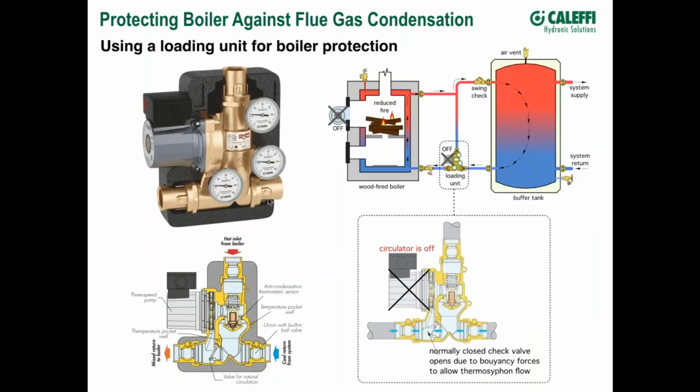Again, this was aimed at the biomass market. So pellet boilers, cordwood gasification boilers. Essentially what this does is puts the circulator and the mixing valve together into one assembly. It's a little faster as far as installation, but it provides the same control functionality as if you were to install just the thermostatic valve as well as the circulator.